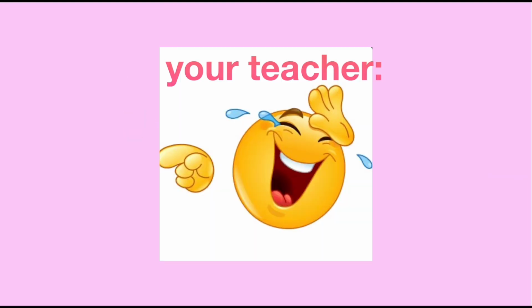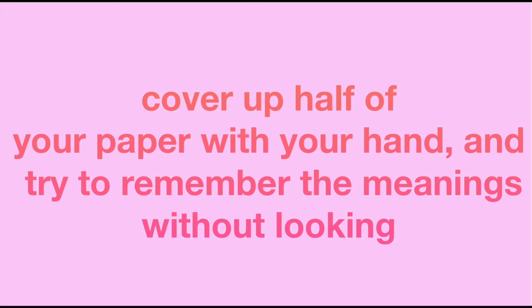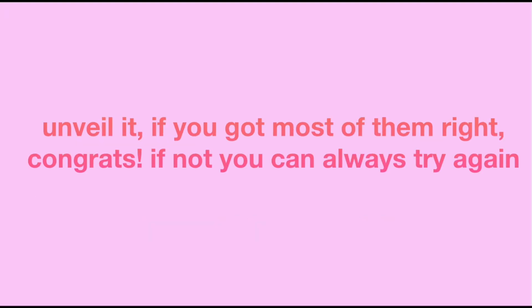Spanish, personally, I wouldn't use flashcards. Flashcards, if you're trying to remember a big vocab sheet, that teacher is not gonna care how many flashcards you have. You will probably forget a word or 2. So the best thing to do, half of it, try and remember the meanings of those words, and if you don't remember it, show it off, and then check off and see what you got right and wrong, and see what words you have to remember.